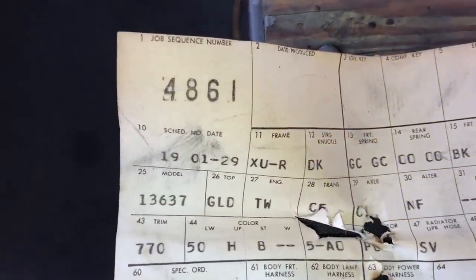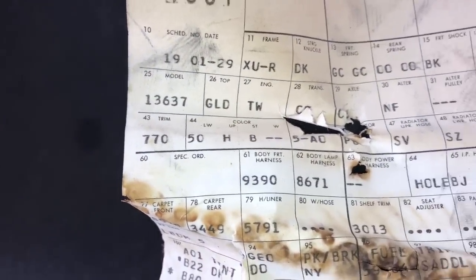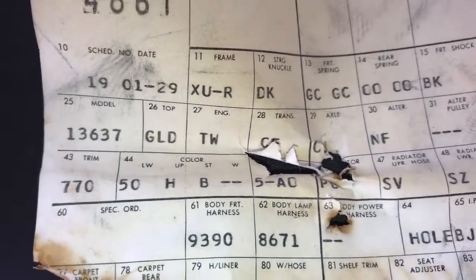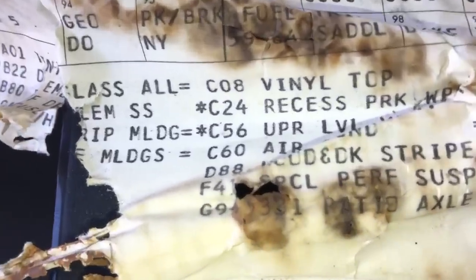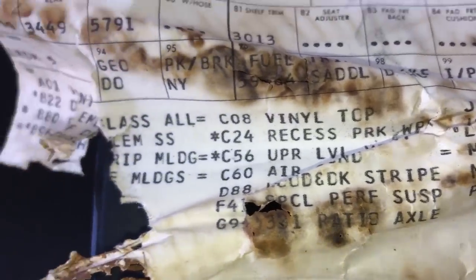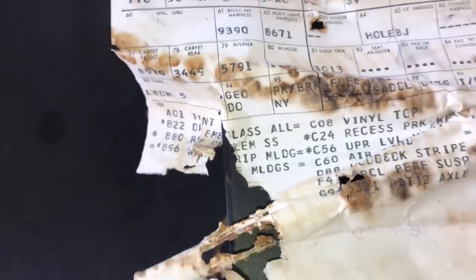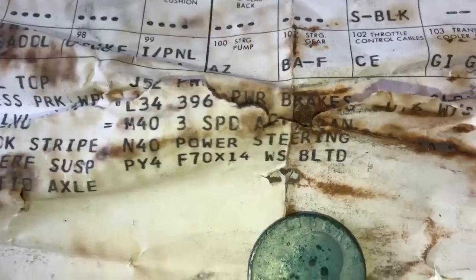Okay, January the 29th. You see the two-door hardtop, the 770 trim for the saddle bench seat, Gobi beige, dark gold top. B designates the black stripes. If you look down here, D88, hood and deck stripes, that proves it. Door emblem SS, which was on all Super Sport 396 cars.